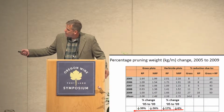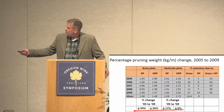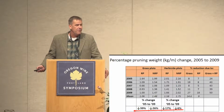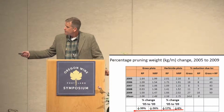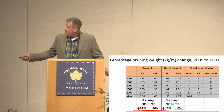Then when we add root pruning, we get about a 17% drop. When we add grass and no root pruning, we get about a 26% drop. And then finally 39 or close to 40% drop when we both root prune and impose grasses. So that is another way to look at it. This is a 39% reduction in pruning weights compared to control over that 6-year period.